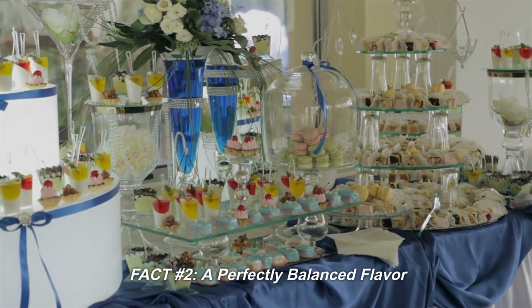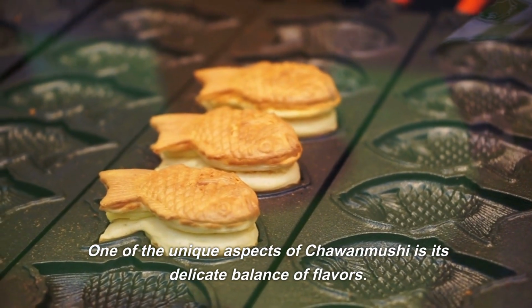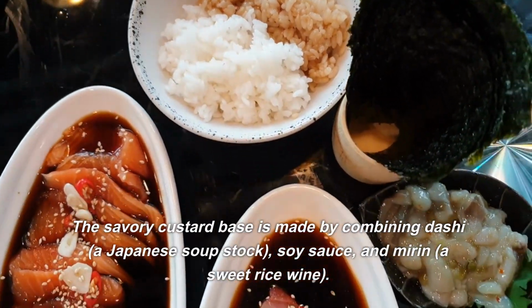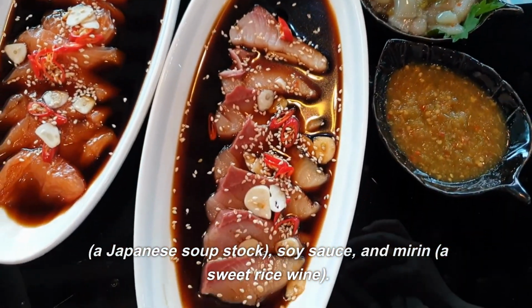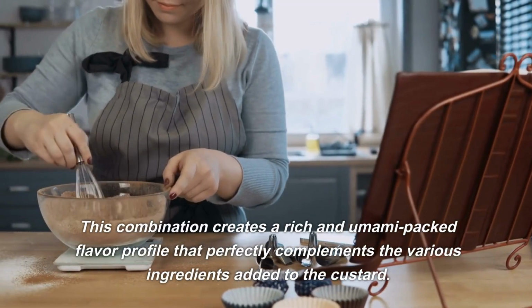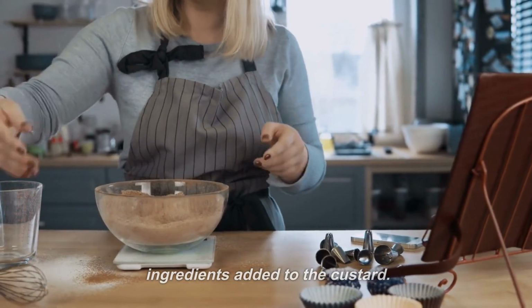Fact number 2, a perfectly balanced flavor. One of the unique aspects of chawanmushi is its delicate balance of flavors. The savory custard base is made by combining dashi, a Japanese soup stock, soy sauce, and mirin, a sweet rice wine. This combination creates a rich and umami-packed flavor profile that perfectly complements the various ingredients added to the custard.